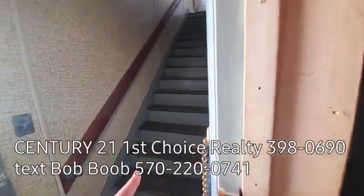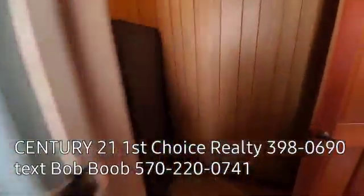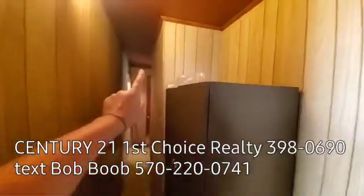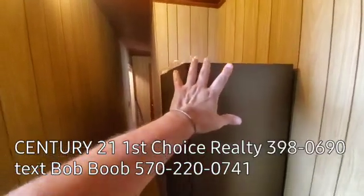Let me think. I can't make my mind up here today. I'm going to keep you on the first floor at first. Here you see where there's a little bite out of the hallway. That's where they added that bathroom we were just looking at over in the bedroom.